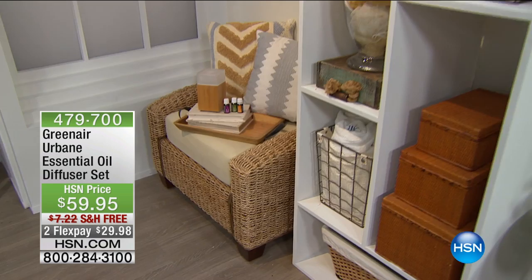Before we do that, at home, we got some really cool stuff that is coming up. Before we do that, let's shop the set. What are we looking at?